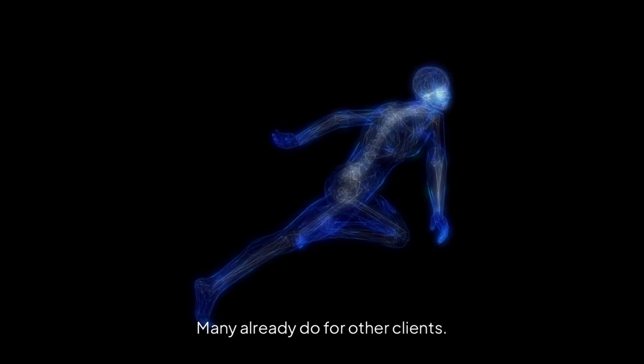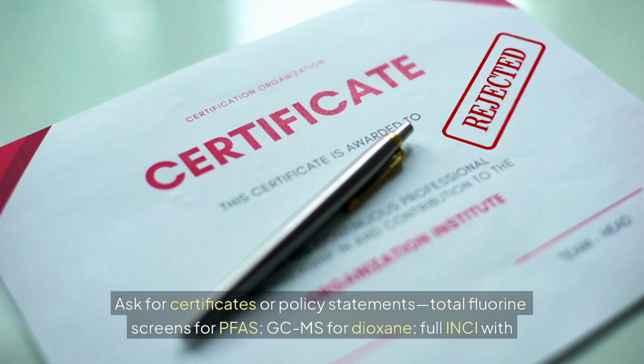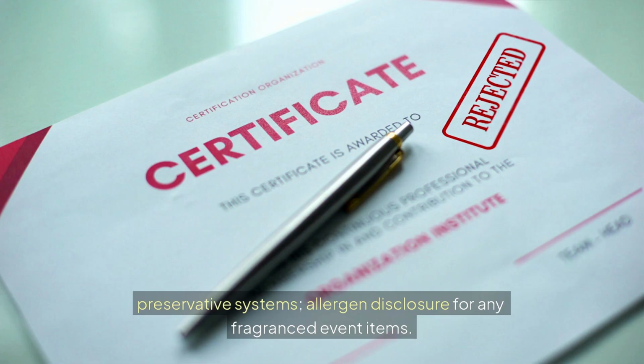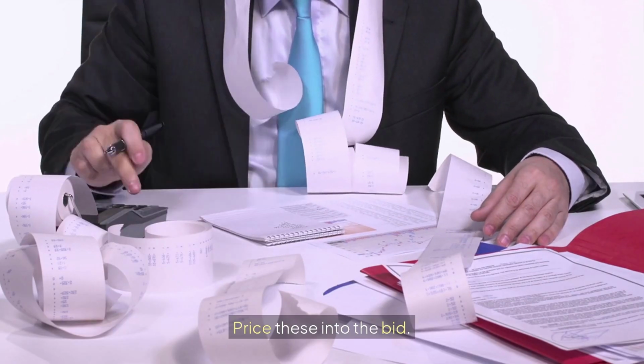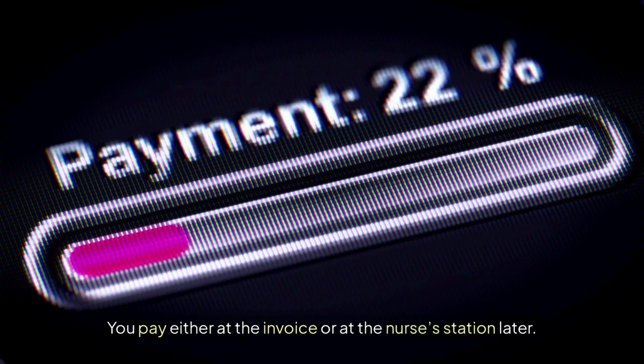Vendors can meet this. Many already do for other clients. Ask for certificates or policy statements, total fluorine screens for PFAS, GCMS for dioxane, full INCI with preservative systems, and allergen disclosure for any fragranced event items. Price these into the bid. You pay either at the invoice or at the nurse's station later.